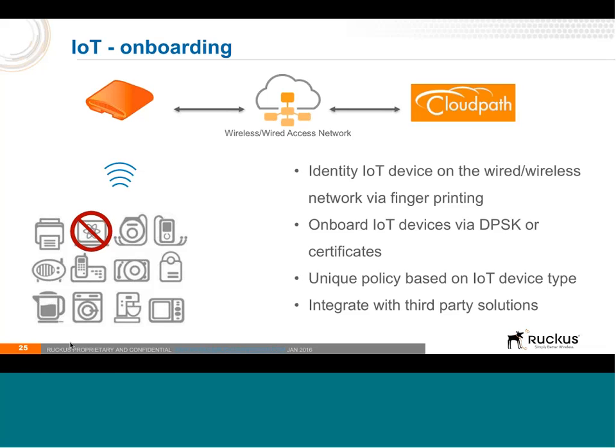For devices that cannot even do a PSK, we'll simply do a MAC-based authentication and get them onto the network. But of course, we can apply an appropriate policy where that particular device has limited access on the network, and also limited destinations that it can reach. It's not just within the network, but it is also outbound we can control.